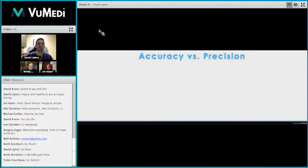So when we think of implant placement, we want to know the accuracy and precision, because we want to do what's best for our patient as well as our restoring docs. And if you're the restoring doc, what's best in making your life the easiest.